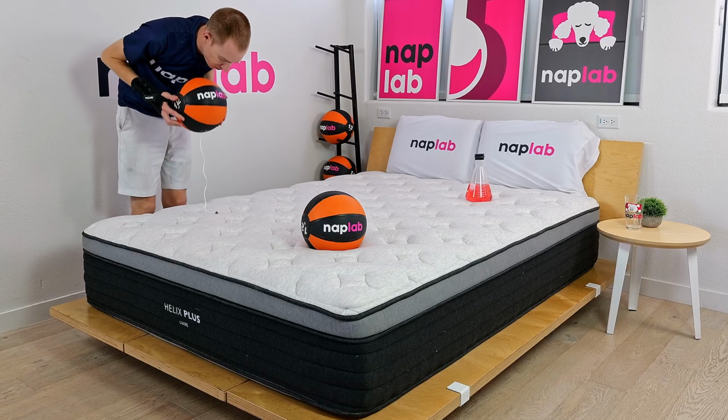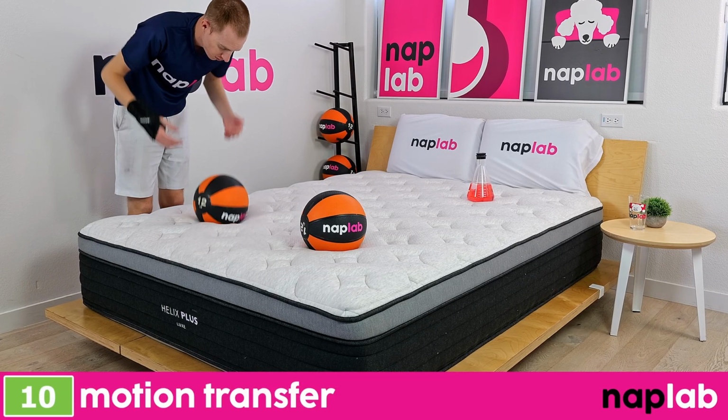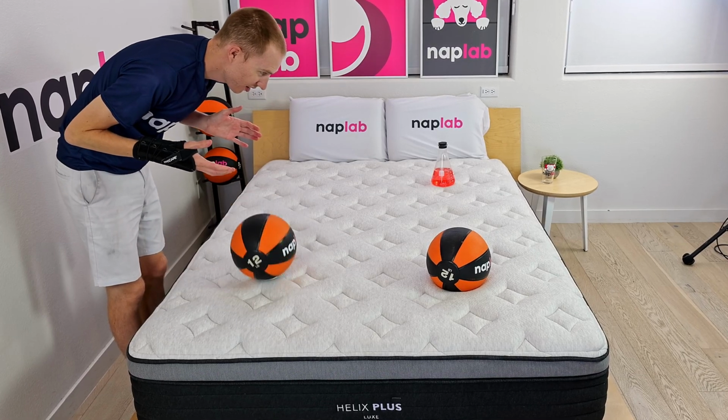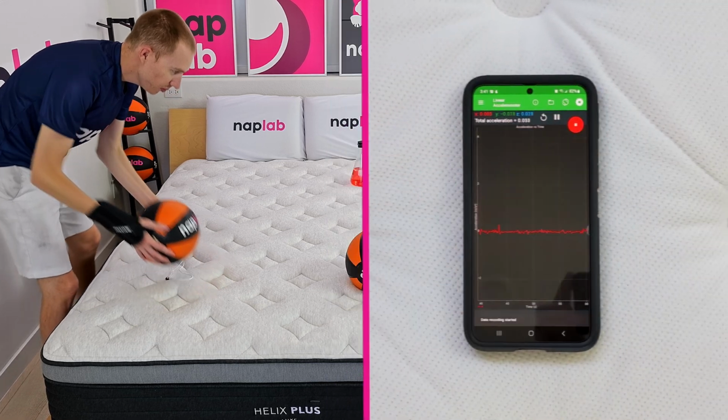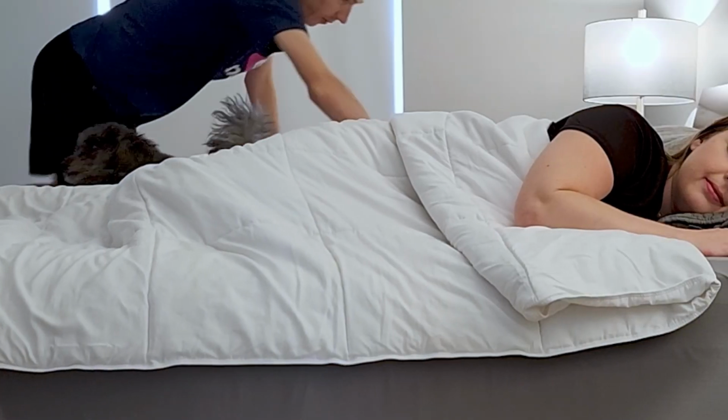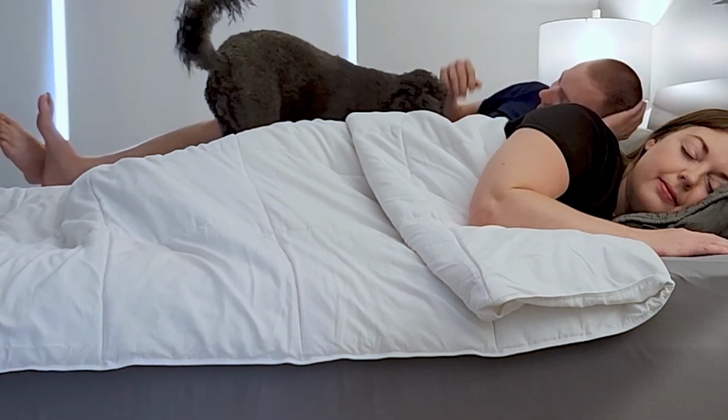To test motion transfer, we place one 12-pound medicine ball on one side of the mattress and drop another 12-pound medicine ball on the opposite side. In addition, we use an accelerometer to objectively measure the motion generated by the medicine ball drop. Lower motion transfer is better as it helps sleeping partners avoid disturbing each other during the night. The Helix Plus Luxe has an extremely low level of motion transfer.